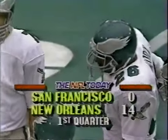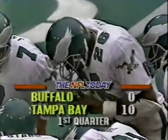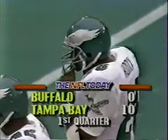He has improved more maybe than any player I've seen in the Eagle organization. He has really improved, Randall Cunningham being the other. But he's just a much better football player. He's a character guy, a giver, and therefore he has improved.